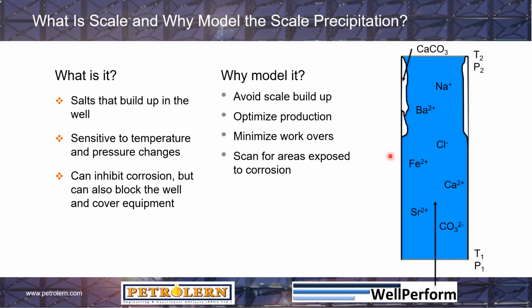So the reason why we want to be able to model it is that we want to avoid the scale buildup. We want to avoid the reduction of production. We want to be able to optimize our production. And we want to minimize workovers. And then we also want to scan the areas that are exposed to corrosion, because if you don't have any scale, then you are exposing the area to corrosion. You have to be aware of that.